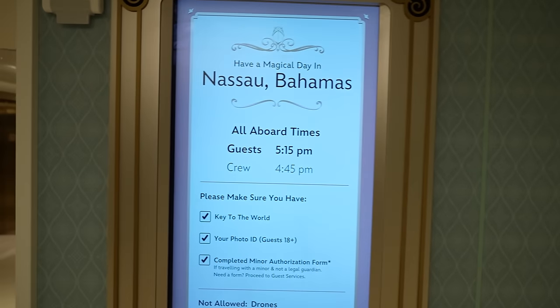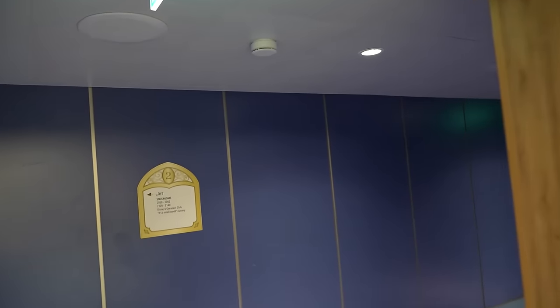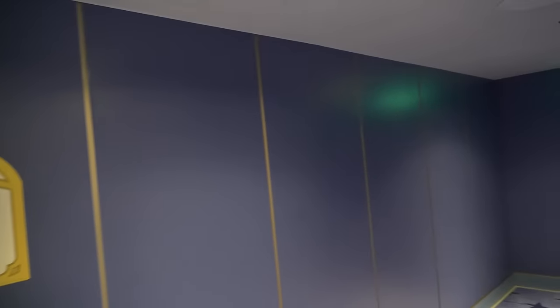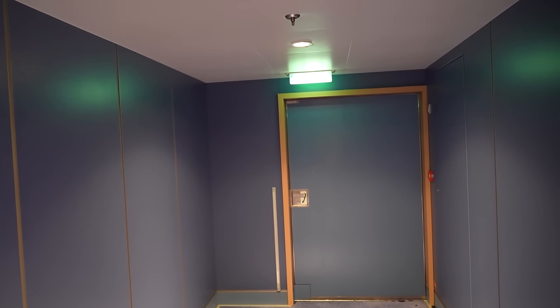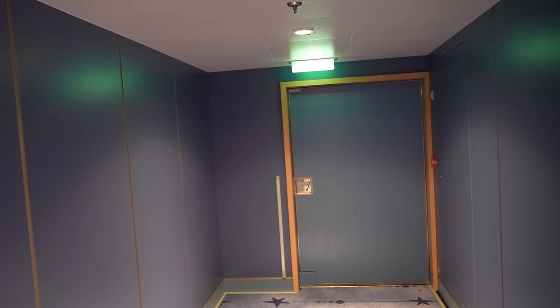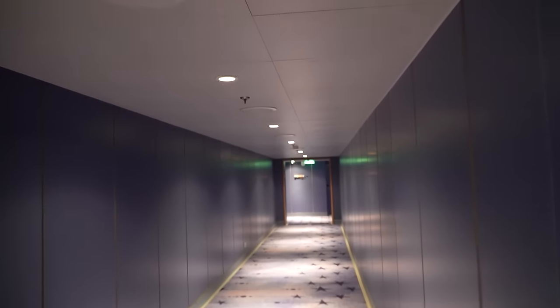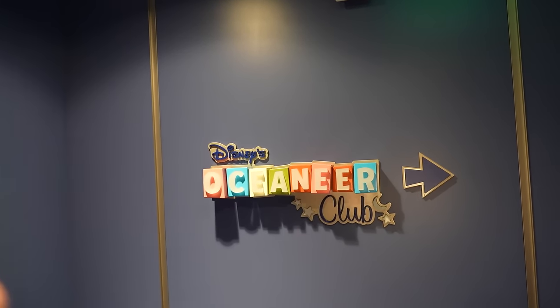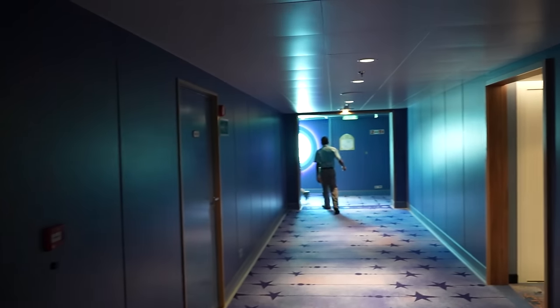So right now we are headed back up to deck two. We are forward right now, and this is the starboard side, and this is the handicap access to the Walt Disney Theater right here. And then the rest of this is all staterooms, and then it's a Small World nursery, and then Oceaneer Club. I always have a hard time. This is the Oceaneer Club, not the Oceaneers Club. So that's where we're headed to.